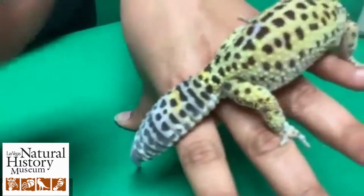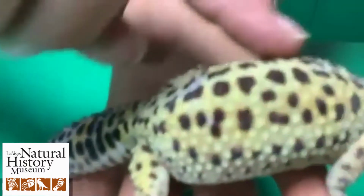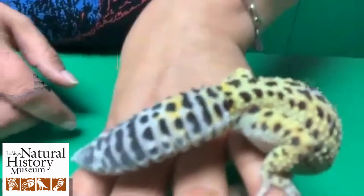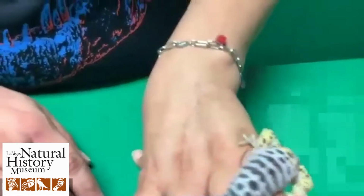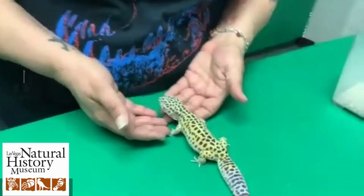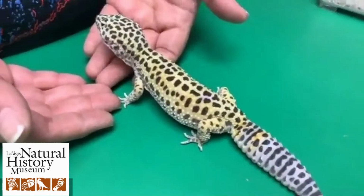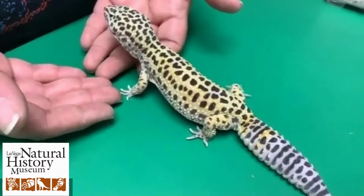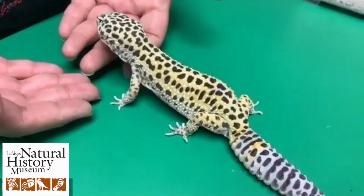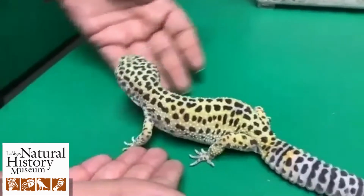And she gets her name from all these wonderful little spots. Why do you think she has all these wonderful little spots? What do you think, friends? Use that chat box. Why do you think she has so many spots? Excellent. Kelly is saying to hide. Yes, exactly. Wonderful. It's another type of camouflage.